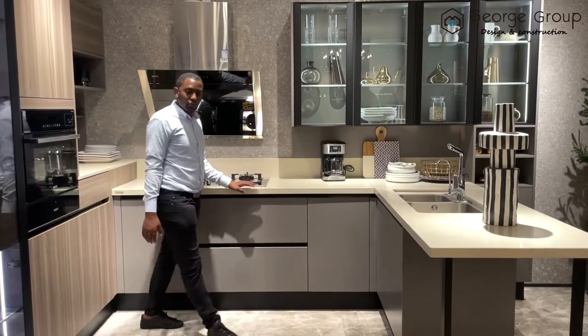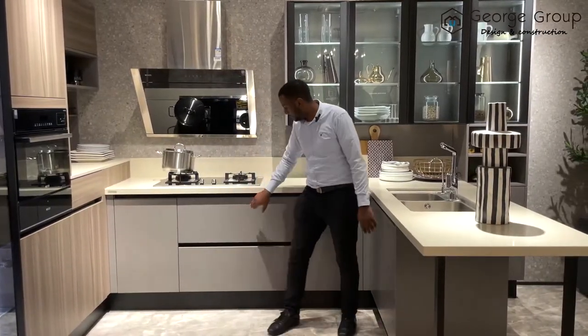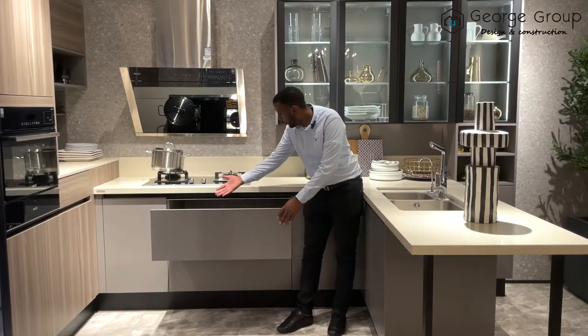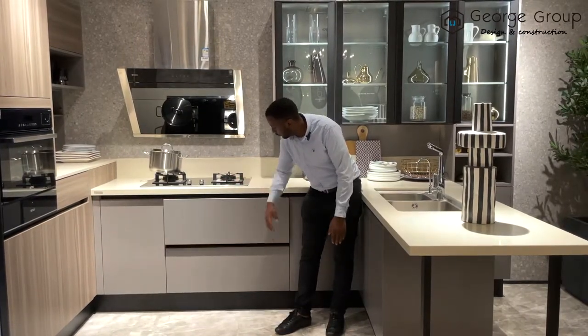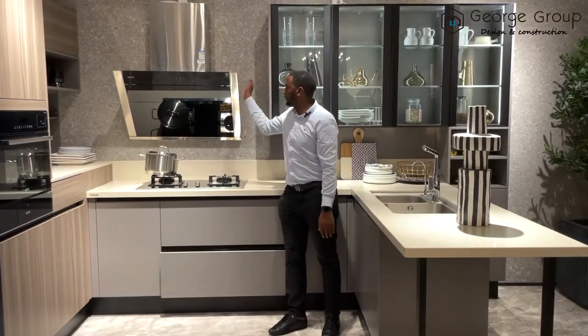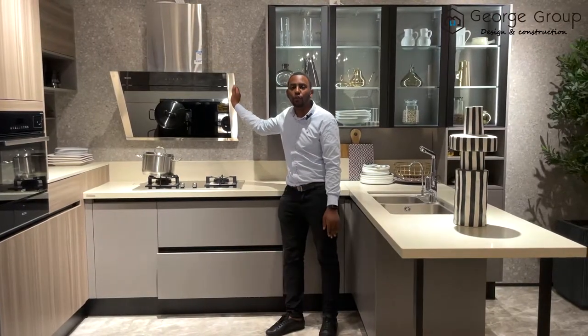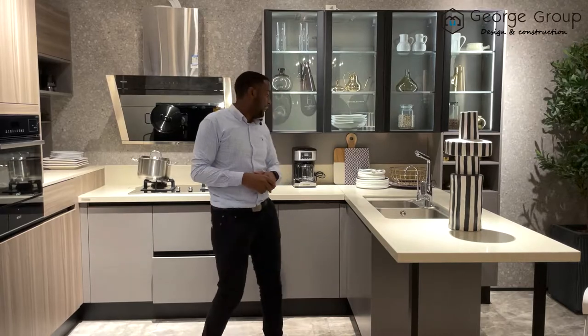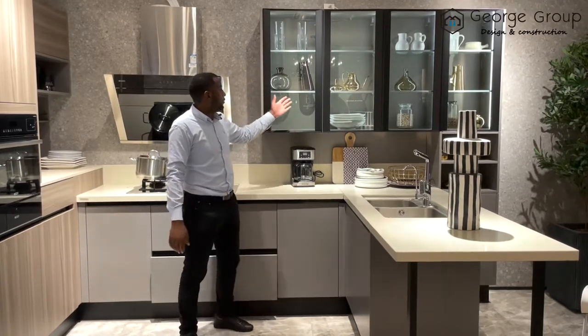So as I was telling you, look at this. Look at this beautiful kitchen. So it's got extra drawers here as well where you can put in your plates, soft close, more storage for you. And then also the extractor, you can choose whatever model that you want. It can be fitted according to your size. So this kitchen comes in all different sizes.